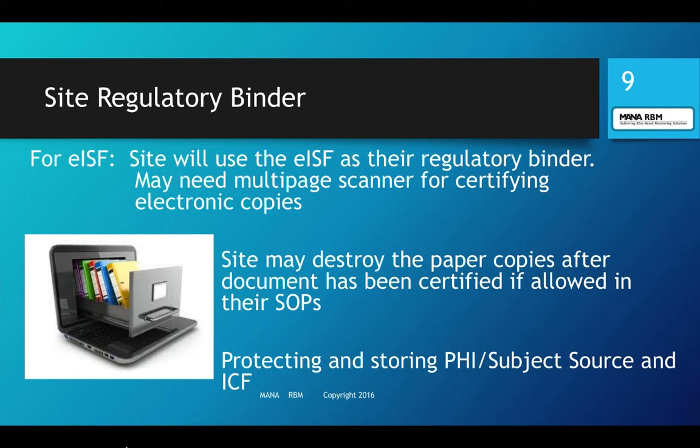The other piece as part of the site expectation is the site regulatory binder. As you who have been on many of these webinars know, we really strongly recommend the use of an electronic investigator site file. And that means that the site must use the EISF as a reg binder. That means they need to have a multi-page scanner to be able to take paper documents and certify them as electronic copies. The site may destroy the paper copies after they've made their certified electronic copy, but it really depends on the site's SOPs. So understanding that is important as well.